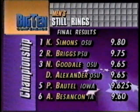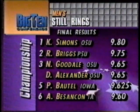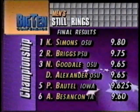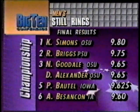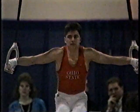So we look at the final results in the steel rings in the competition here. It is Kip Simons from Ohio State, the winner, 9.80. Rich Briggs from Penn State in second place, then the tie for third, then fifth and sixth, as you see there on your screen. And Rob, let's go back and look at our winner again, Kip Simons.